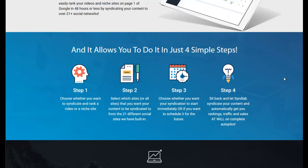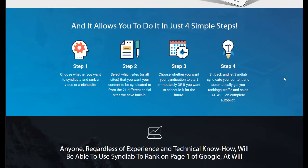It's pretty awesome, y'all. The biggest question I have when they say you can send it to 21 different sites is that means I'm going to be sitting there making new accounts on 21 different sites and going through the headache of trying to attach these accounts to this software. So I sent a message to Joshua on Facebook and I asked him, and he said yes, you do have to add your own accounts. He said, but it was easy.